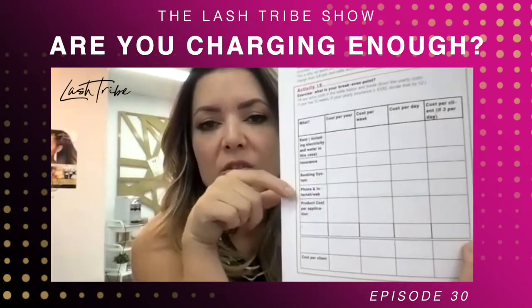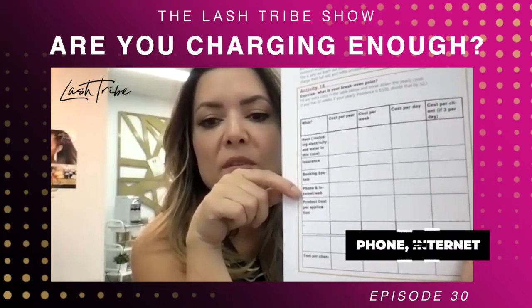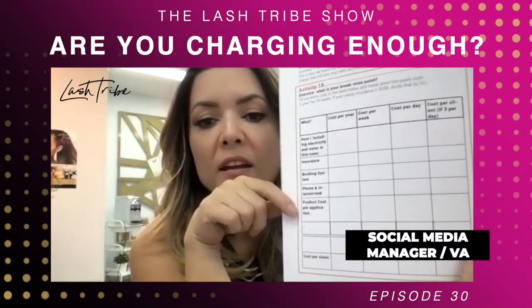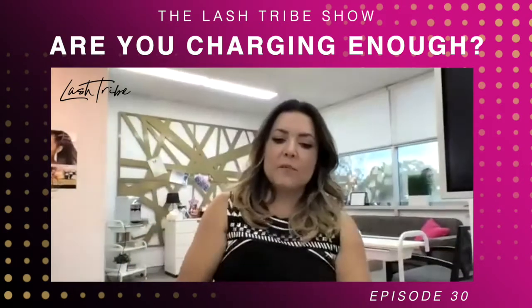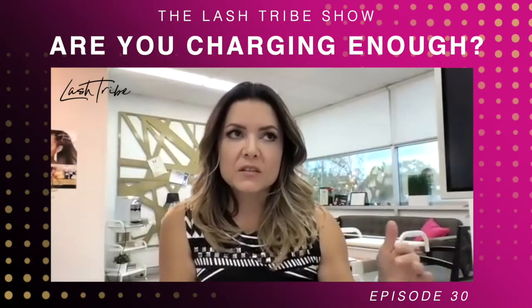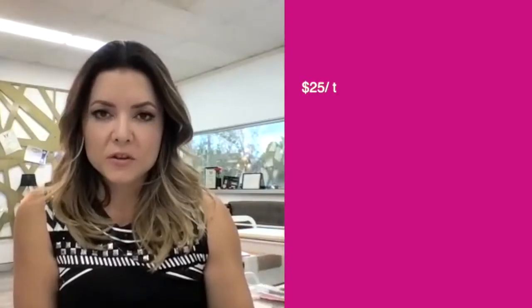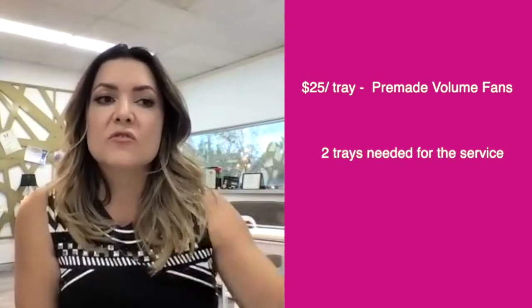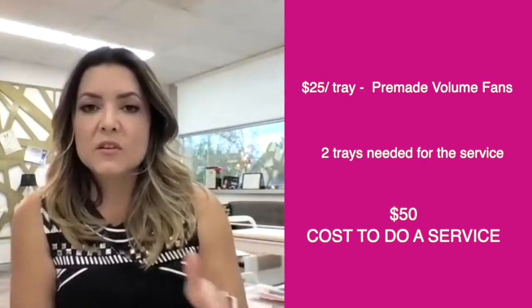Then something else you need to add in your whole costing is your phone and internet, website, anything like that, maybe even a social media manager or VA if you have that. And then, of course, product cost per application. Now, I want to talk about the product cost per application a little bit because it obviously varies from service to service, but also depending on the products that you're buying. This is why I said earlier, if you're buying a $25 tray of pre-made volume fans, but you need 2 trays to finish that service, that is $50 in costs to do a service on someone.